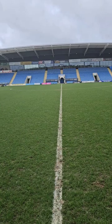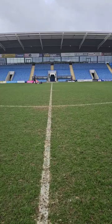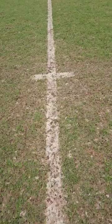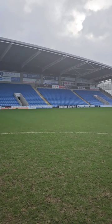I'm just going to walk out now and listen to some of the atmosphere. As you can see, they play on grass. In the centre circle at National League table-toppers, Chesterfield FC. How cool is this?